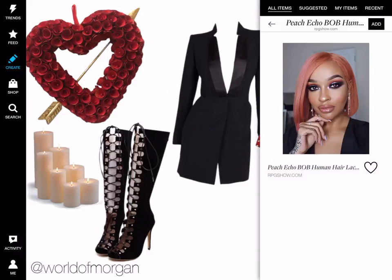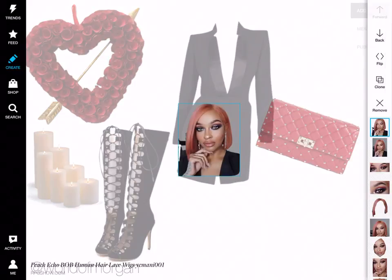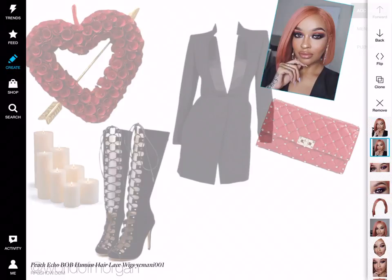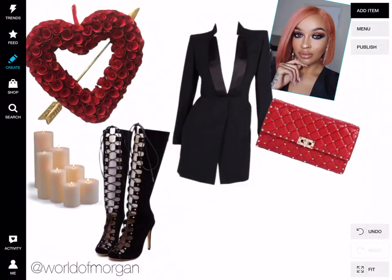People all the time think long hair is sexy, but if you can pull off a good bob cut, I'm telling you, that's sexy as hell. That's like model stuff right there. So I'm gonna go ahead and add her. I love her, by the way. She's so beautiful. Okay, so that's my beauty moment right there.